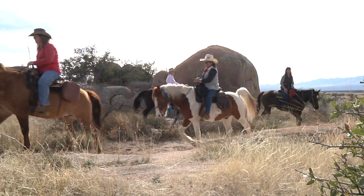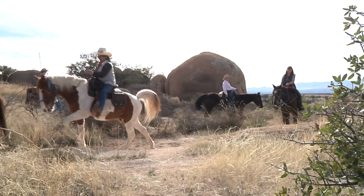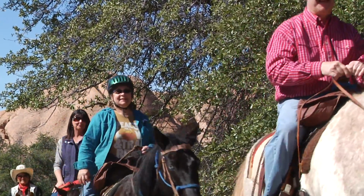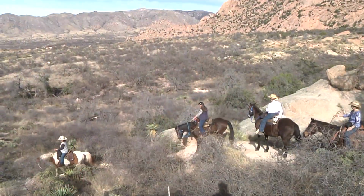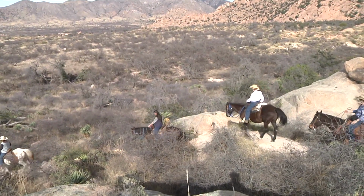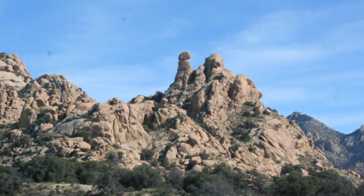Tell me about what it's like to ride in this historic area. It's amazing. It's beautiful. It's so much different than riding back in Indiana. To me, this is actually trail riding. The sights that you see are just second to none. It's a beautiful, beautiful area.